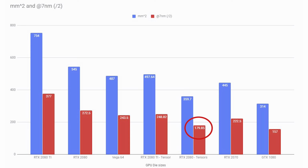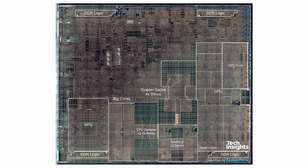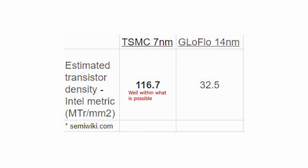We can look at it from another direction too. The new 7nm Kirin 980 SoC for mobile devices is 74.13mm² and contains 6.9 billion transistors. It's already being mass-produced and we can use this to infer a few other things. If the Kirin 980 can put almost 7 billion transistors into 74mm², and the Apple A12 chip, also on 7nm, can fit 6.9 billion transistors into 83mm², then we have our average transistor density of about 83 to 93 million transistors per square millimeter.